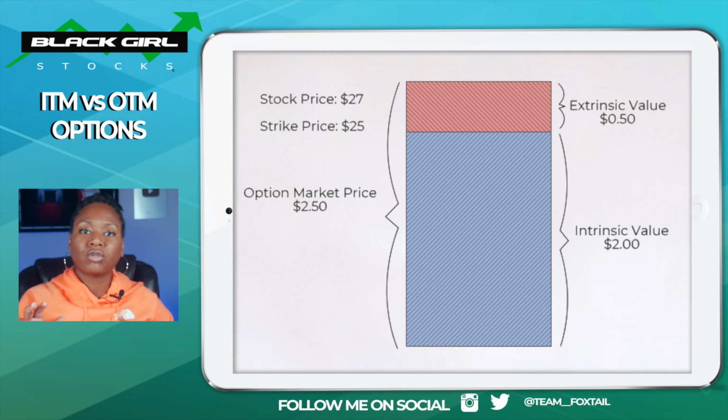So basically that just means even if the actual stock price doesn't move much and you hold your contract open through expiration, you can still sell that option and still collect the leftover intrinsic value from the profit that you would make selling it, whatever the stock price is, market price.